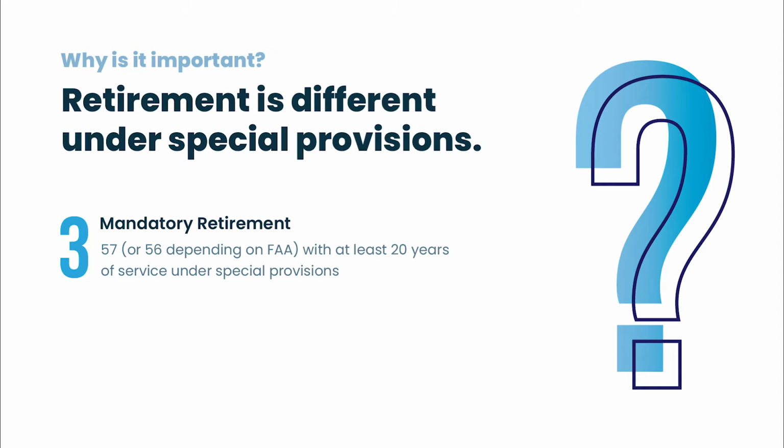Employees under special provisions have a mandatory retirement, which is different than regular FERS employees. They do not. So under special provisions, depending on which category you fall under, you are required to retire at age 57 or 56 if you have at least 20 years of service. So you do not get the choice to continue working. They require you to retire at that age. And at that point, you would be eligible for just a regular retirement. Correct. So you'd be eligible for your regular immediate retirement.